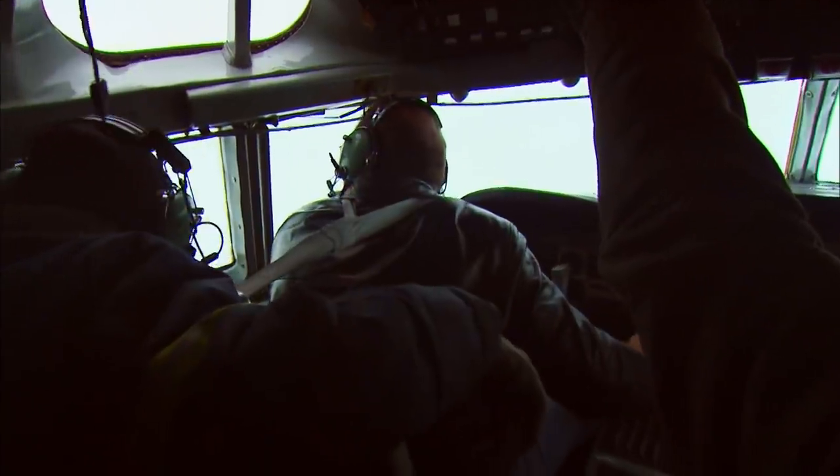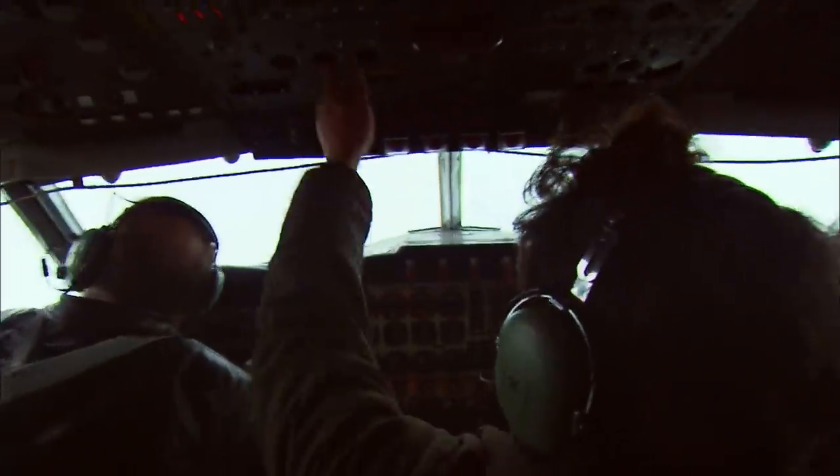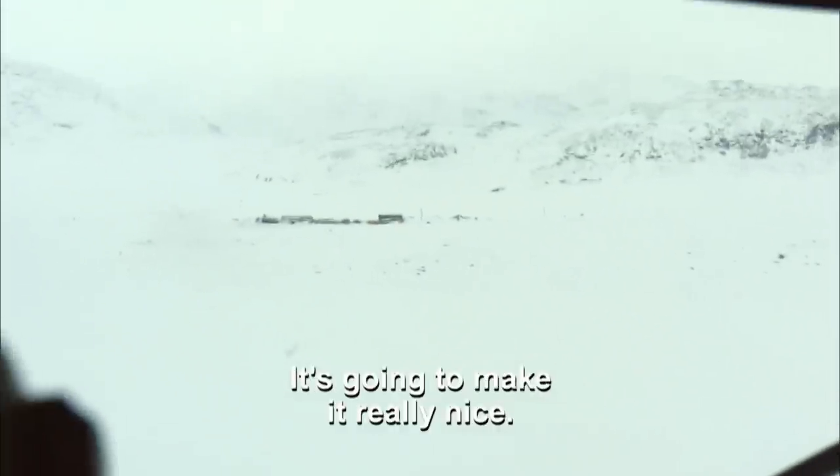Finally, they spot the right valley. I've got the strip. Flap 78. What's our distance, Sean? We are 1 mile. There's a little snow on the strip there. Yeah, that's going to make it really nice. They can barely make out the gravel runway. 500.